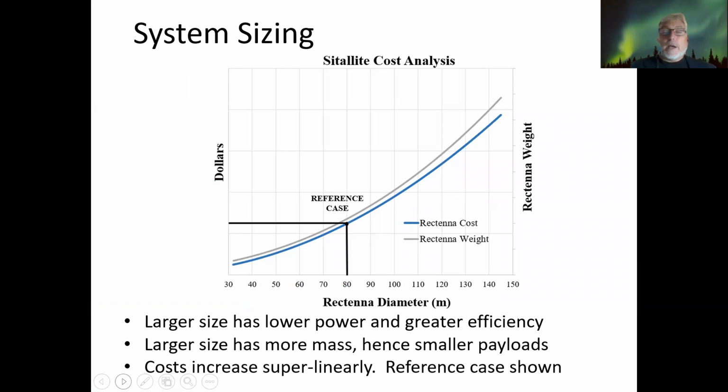The overall system sizing is superlinear, meaning the larger you make it, it increases more than linear in terms of dollars as well as weight. So a larger size has lower power and greater efficiency, but it has more mass and hence more cost and also smaller payloads. So the reference case selected here is with a Rectenna diameter of 880 meters, and this is the one that was taken forward for this study.